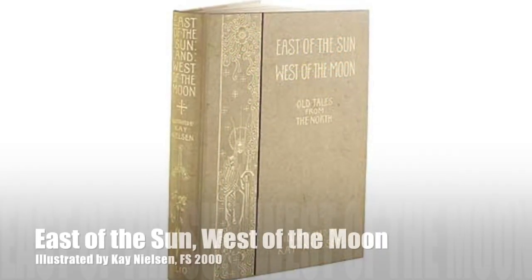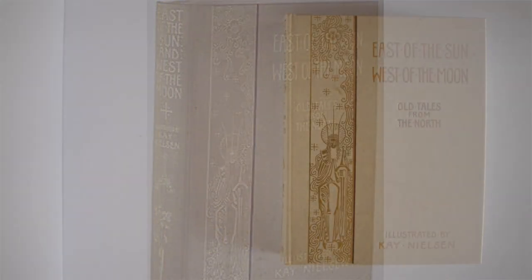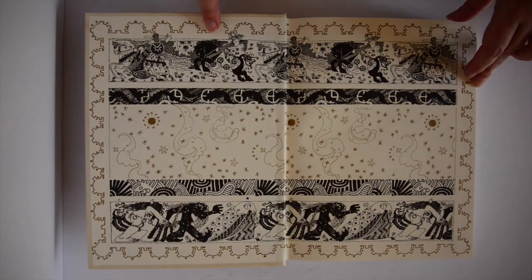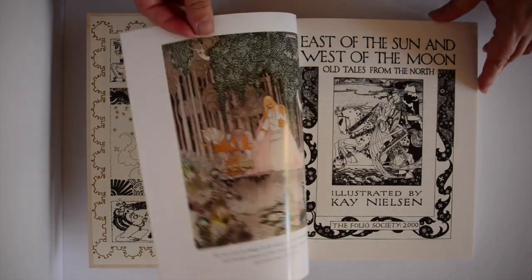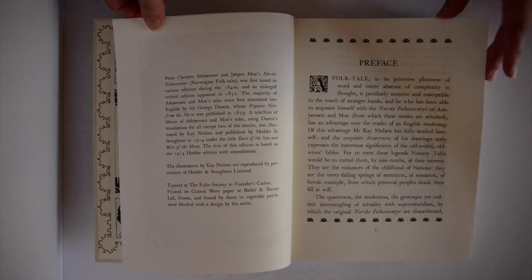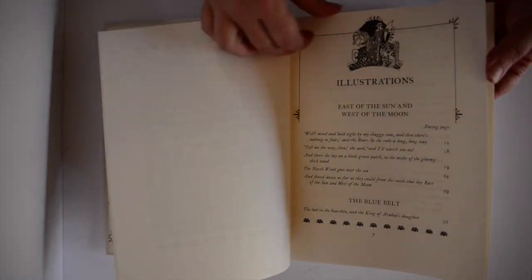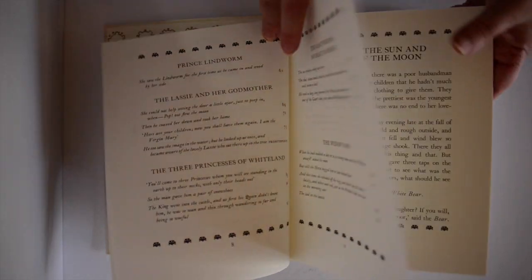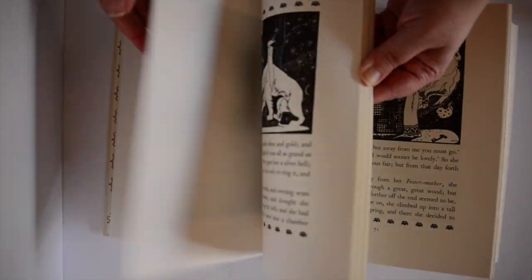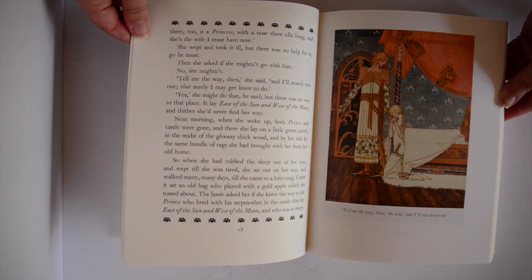First published in 1914, East of the Sun and West of the Moon is a celebrated collection of 15 fairy tales, gathered by legendary Norwegian folklorists Peter Christian Asbjørnsen and Jørgen Moe on their journeys across Norway in the mid-19th century. Danish illustrator K. Nielsen provided 25 colour plates and 21 monochrome images for this collection, and the artwork is widely considered a jewel of early 20th century children's literature.